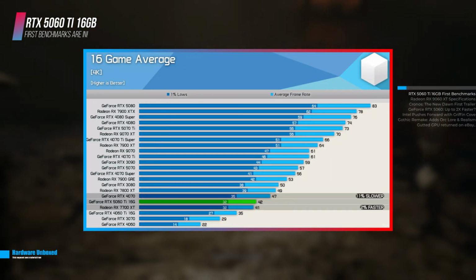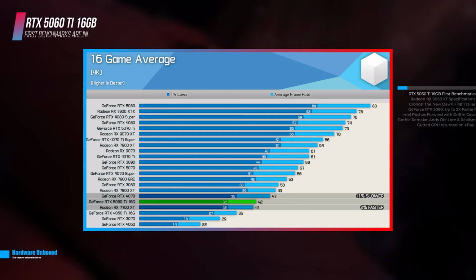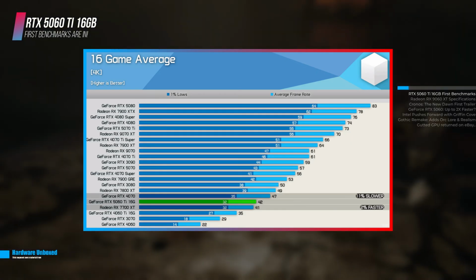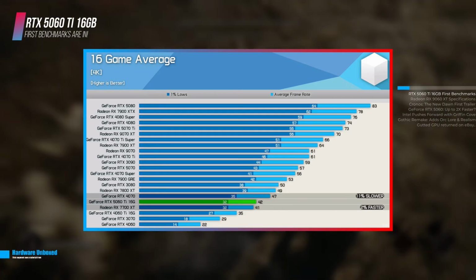At 4K resolution, the performance gap widened. The RTX 5060 Ti was 20% ahead of the 4060 Ti, but its lead over the RX 7700 XT dropped to 2%. Compared to the RTX 4070, the 5060 Ti was 11% slower.